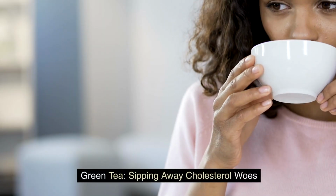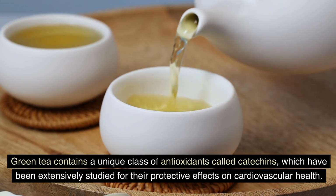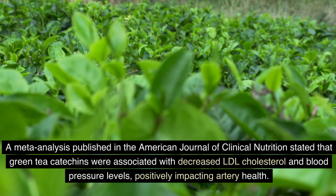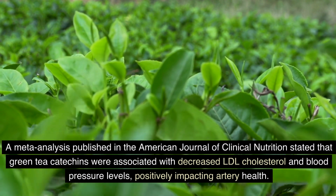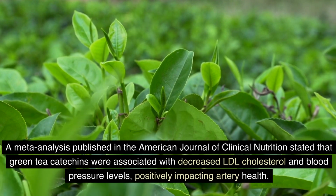Green tea, sipping away cholesterol woes. Green tea contains a unique class of antioxidants called catechins, which have been extensively studied for their protective effects on cardiovascular health. A meta-analysis published in the American Journal of Clinical Nutrition stated that green tea catechins were associated with decreased LDL cholesterol and blood pressure levels, positively impacting artery health.